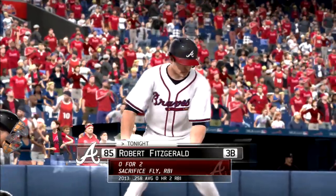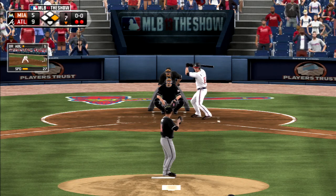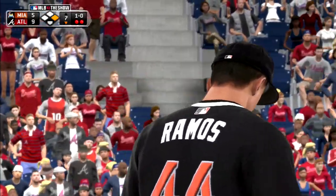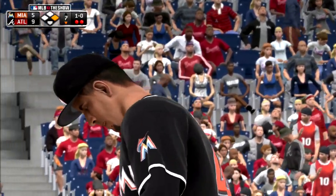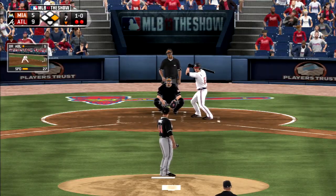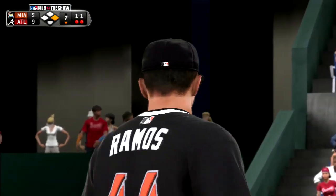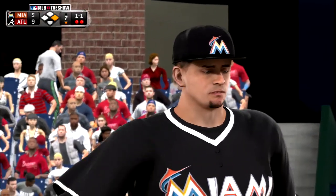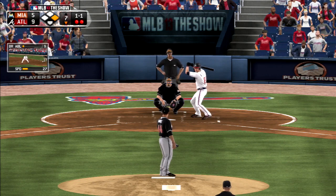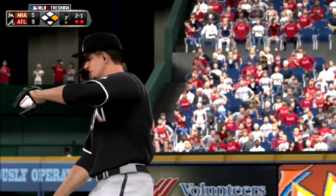Robert Fitzgerald will stand in here. He's 0 for 2 with a sacrifice to this point. And this is just off the outside corner for a ball, 1-0. Fastball got him to swing through it. It's 1-1. Maybe too much break on the slider. 2-1.